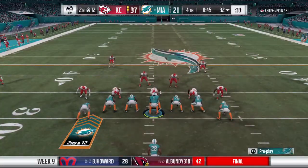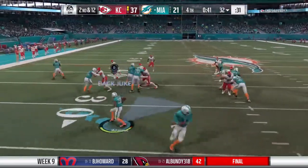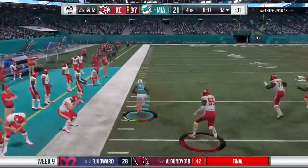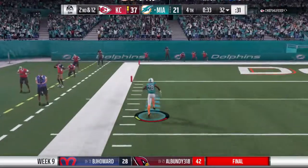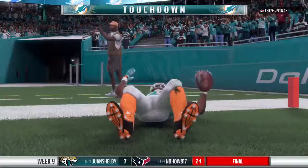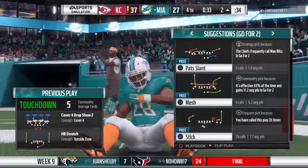It'll wind up being a loss of 2, and it'll be 2nd and 12. They'll run with Muhammad. And some room to work. And he takes this one into the end zone, and all of a sudden, here in the final minute, things get a little bit tighter.